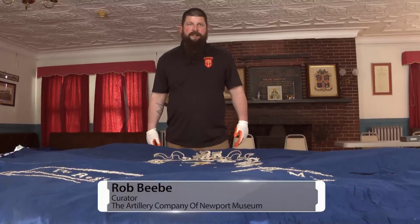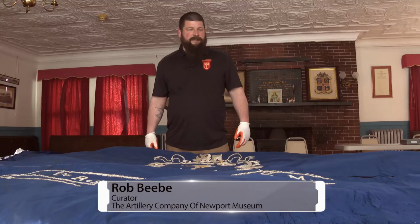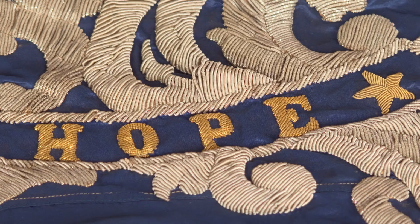This flag was presented to the First Rhode Island by Rhode Islanders in California, and it was made by Tiffany and Company. And you can see it's a silk flag, and it has been embroidered with gold and silver threads.